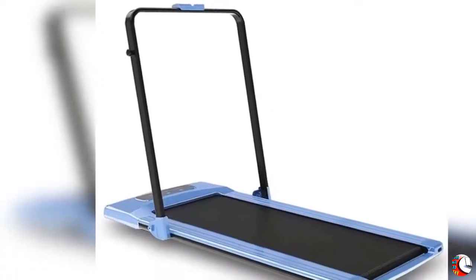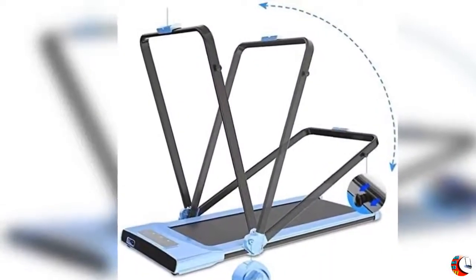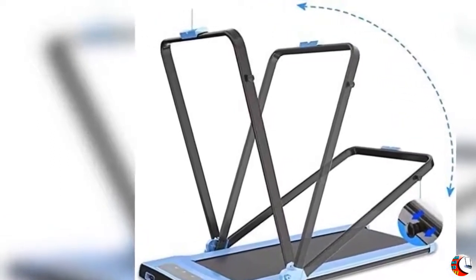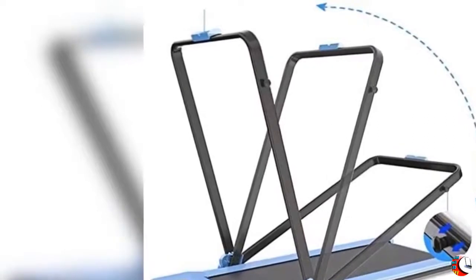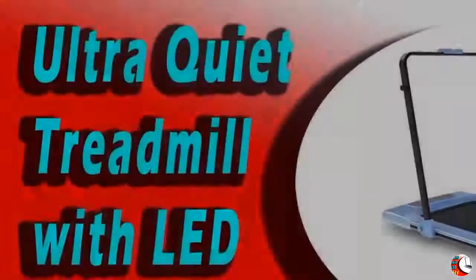2. A security key with a clip can connect you to the treadmill and stop it immediately in an emergency and protect you during exercise. 3. Simple design, no screws are required when installing the treadmill. You just need to rotate the knob, which will be very convenient.